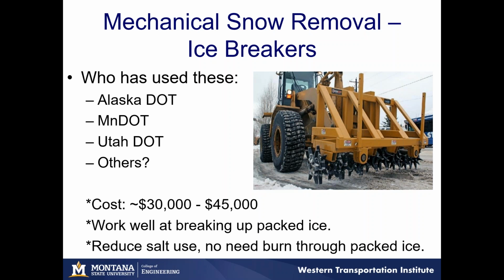So examples that we found, I'm sure there are more out there. Alaska, Minnesota, and Utah have all tested similar and different technologies for icebreakers. The cost range is from the different manufacturers. There are a couple out there. We do highlight all of them that we're aware of in the report. And the range is $30,000 to $45,000 for the equipment or the attachment to your existing tractors.